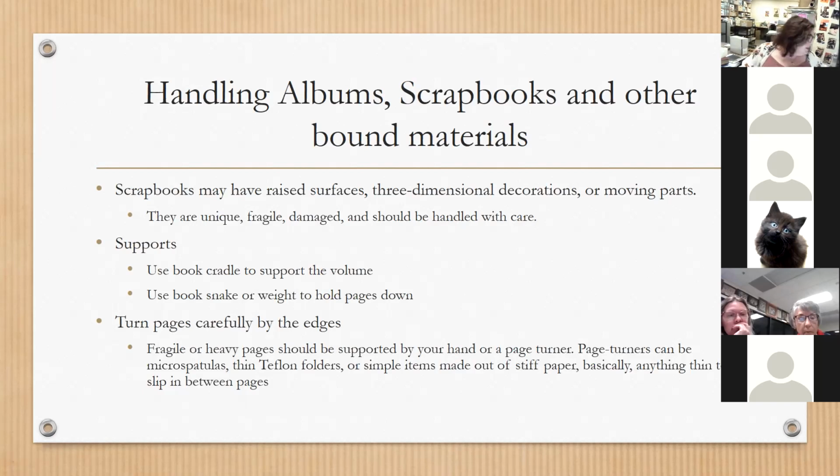You can use a book snake like this. This one happens to have chains inside of it, and this will help hold the pages down when examining it or scanning it or photographing it. It's actually pretty easy to make these as well. I've seen them made with marbles or lead pellets, things like that. Just as long as the outside is a soft muslin, that is good. And unbleached, of course.